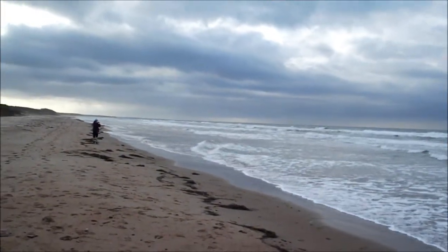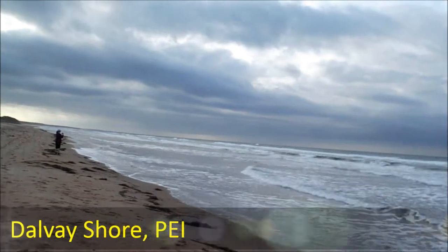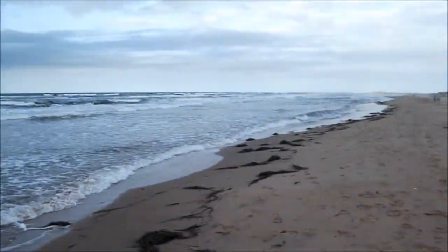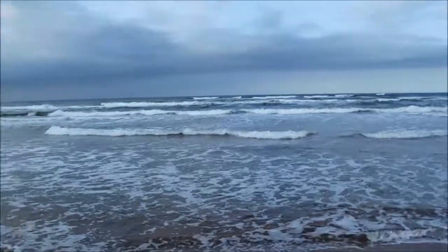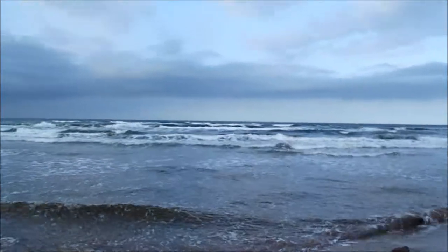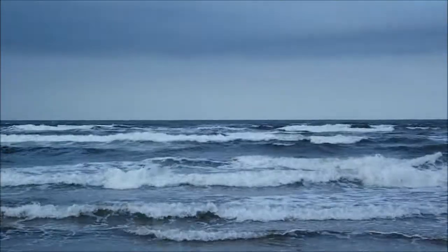Well, we took a wrong turn on the way back to Cavendish and ended up in the national park. However, it's free after 6, so we got in for free. We're here at the Dalvey shore on the beach, and man, the waves are big. Holy cow. I mean, I've probably seen bigger waves at St. Andrews and St. John, but look at that. Look at how far that actually goes out.